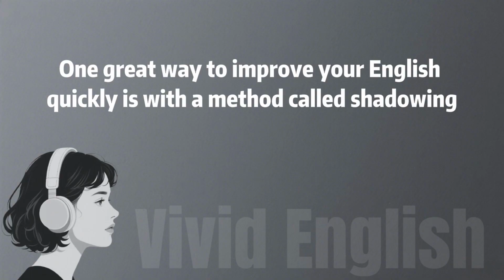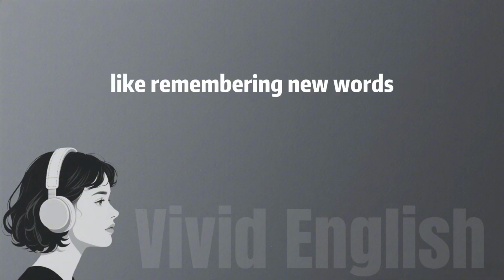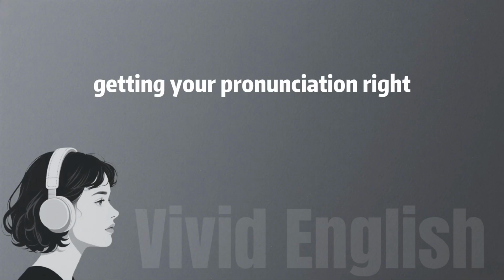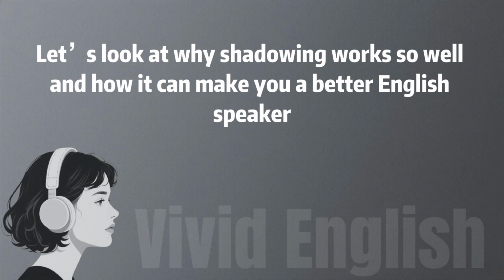One great way to improve your English quickly is with a method called shadowing. Shadowing helps with many problems, like remembering new words, getting your pronunciation right, and understanding spoken English. Let's look at why shadowing works so well and how it can make you a better English speaker.